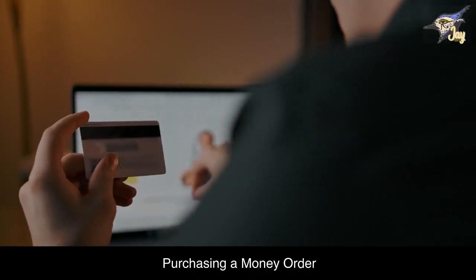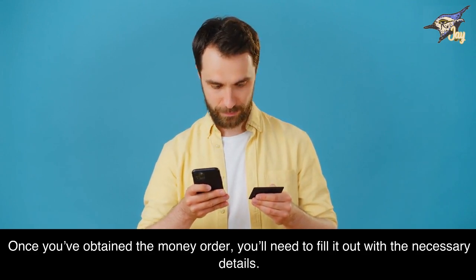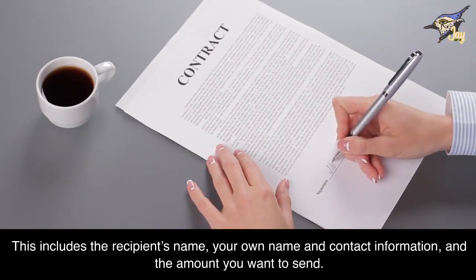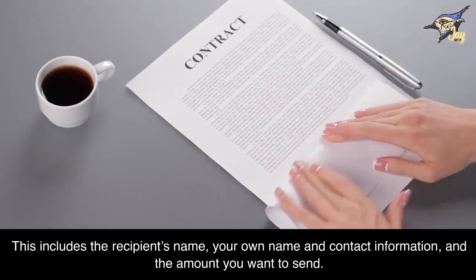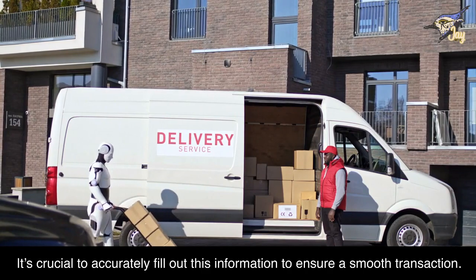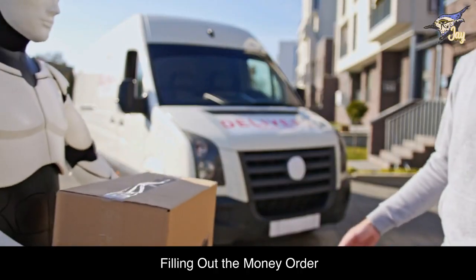Purchasing a money order. Once you've obtained the money order, you'll need to fill it out with the necessary details. This includes the recipient's name, your own name and contact information, and the amount you want to send. It's crucial to accurately fill out this information to ensure a smooth transaction. Filling out the money order.